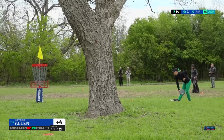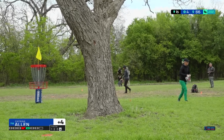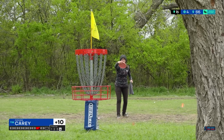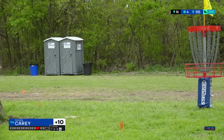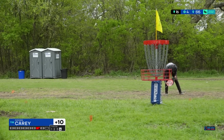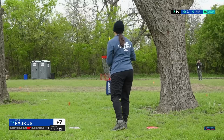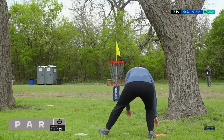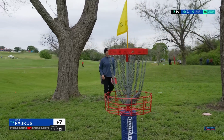Blowing my mind. Oh, Catrina a little high to recover for par. The distance is short, I guess that's why. It's just a tough first shot landing zone. And trying to chip up the right side is sketchy. I think I'm liking Lisa's play here, going way wide around. Yeah, it's safe, and that was a pretty stress-free par from her. Really great putt to finish it off.